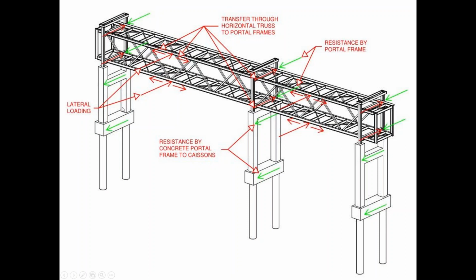So here we have the lateral loading applied to the floor or roof planes. The horizontal trusses then take those loads either way to the portal frame, so there's a portal frame at each pier. The portal frames resist those loads and get that load into the concrete portal frames at each pier, and then those portal frames get the load to the pier cap and finally into the caissons below.